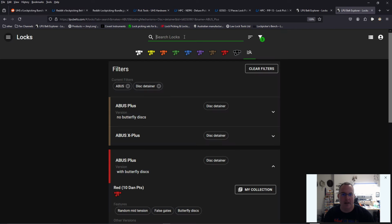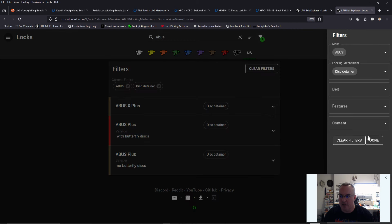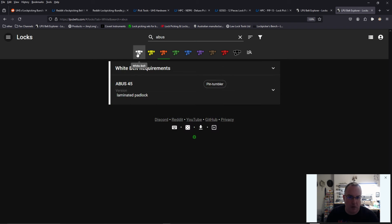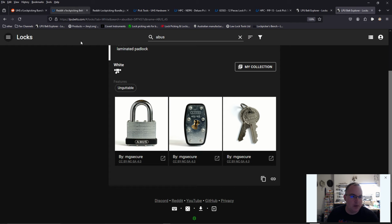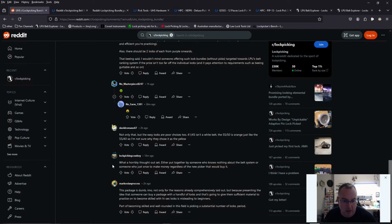Let's take a look at the Belt Explorer. Let's see if any Avises show up as a white belt. Avis. And let's get rid of the filters here. So we're going to clear filters. Done. And then we're going to type in Avis again. And let's go to white. And so there is an Avis 45 laminated lock. I don't know why this person believes that it's not. I mean, that looks like an Avis 45. There's no reason why that wouldn't qualify. So let's keep going. Let's see here.